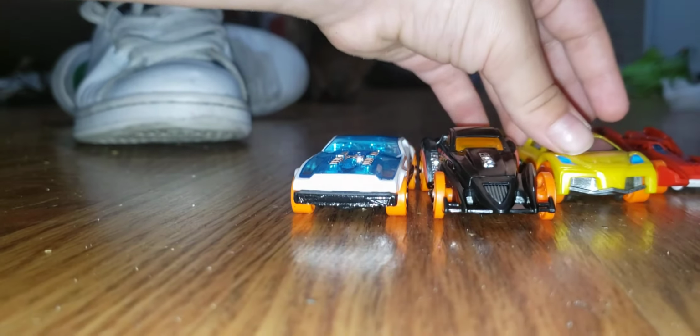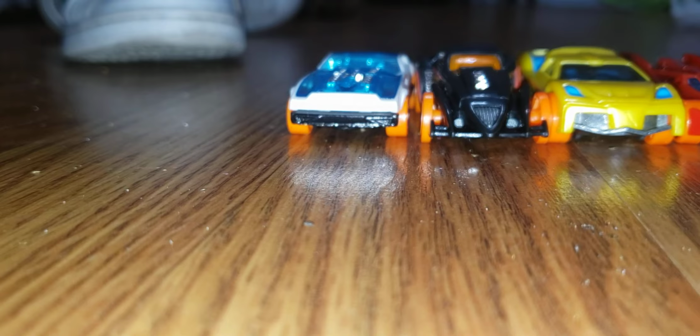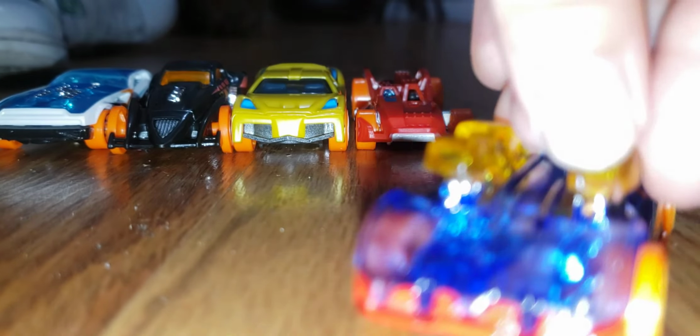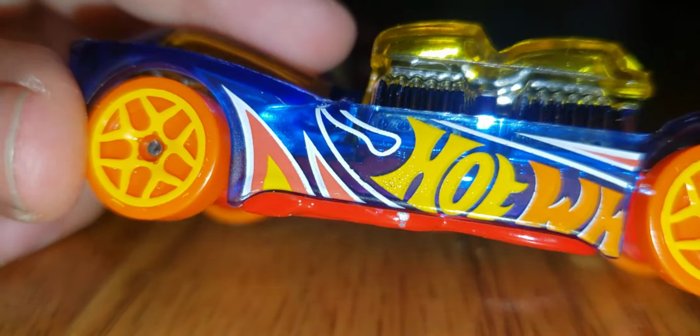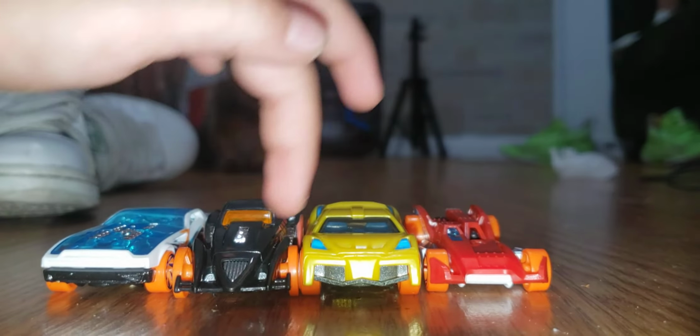The last car. So yeah, this is the last car. So it's super fast, like this. And Hot Wheels. Engine. Turn off the flash. See the model.